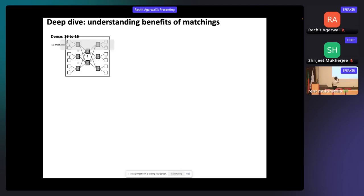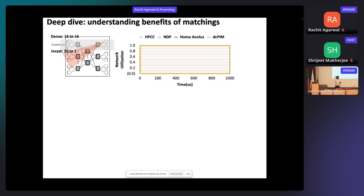So in this case, what we are going to do is I'm going to take 16 machines, create this dense traffic matrix. So 16 machines, all sending data to 16 machines. So think about 256 flows. And then I'm going to create an incast from 50 machines. Good. So what would you expect? Well, on the x-axis, I'm going to show you the time. On the y-axis, I'm going to show you how these protocols are behaving. So let's start with HPCC.